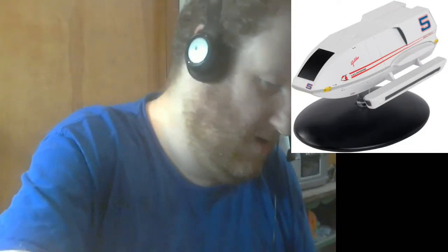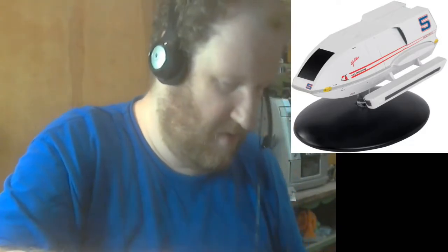Does it actually fit on the display stand? Yes, it does. It fits quite nicely. Actually, maybe if I turn it sideways, I can lock it. Nope, can't do that. All right, whatever. It's a nice shuttle design. I like that one. Very appropriate upgrade for the TOS shuttlecraft design.